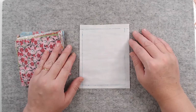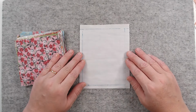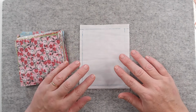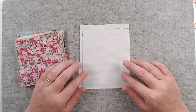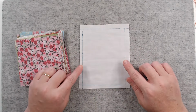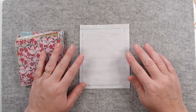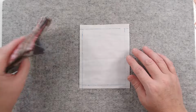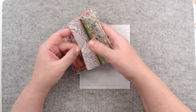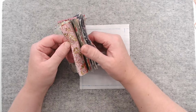This is all about stress relieving slow stitch. And I don't know about you, but one of the things I find most difficult and most stressful is picking a colour scheme and the fabrics. And so I thought, as our first stress relieving technique, we're going to leave it to fate. So I've got a little pack of fabric here. These are just 10 centimetre, I think, squares that came in a pack.